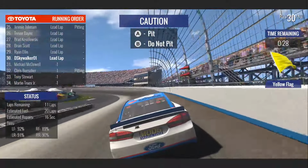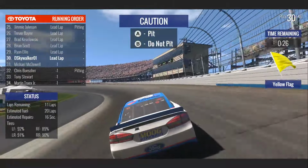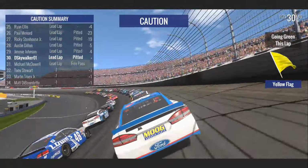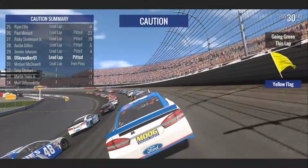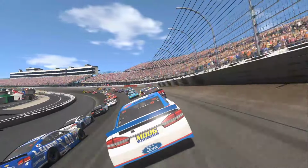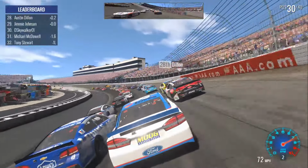Well, we got a yellow, and we're still on the lead lap, so I'm going to bring it into the pits and be able to finally fix this darn car. All right, we maintained the lead lap. 30th position, we finally got a repaired car, so hopefully we can actually do something here at the end of the race. Green is out.